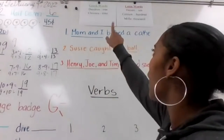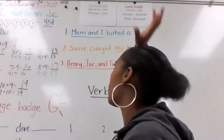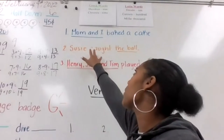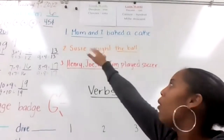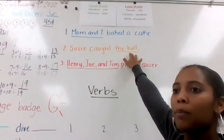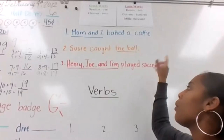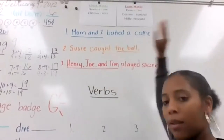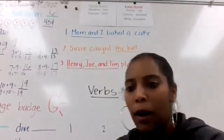So I have number one, Mom and I baked a cake. We want to take out Mom and I. What's the correct pronoun to put in place of Mom and I? Number two, Susie caught the ball. We want to take out the ball. It's a thing. What will be the correct pronoun to put in place of the ball? And then we have Henry, Joe, and Tim played soccer. We're going to take out Henry, Joe, and Tim and replace it with the pronoun. So you can do all three of them right now, okay? I'll give you about 5 minutes.